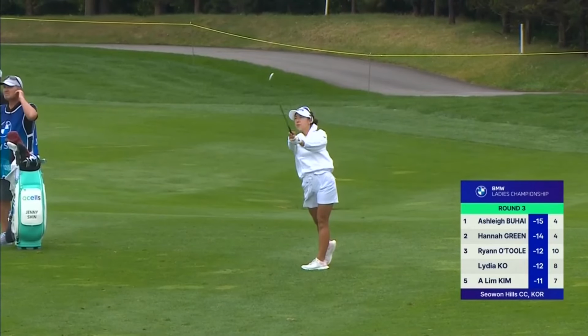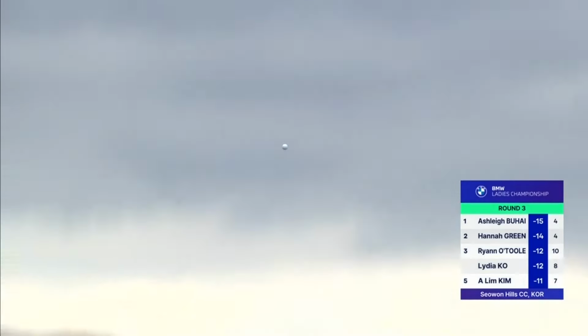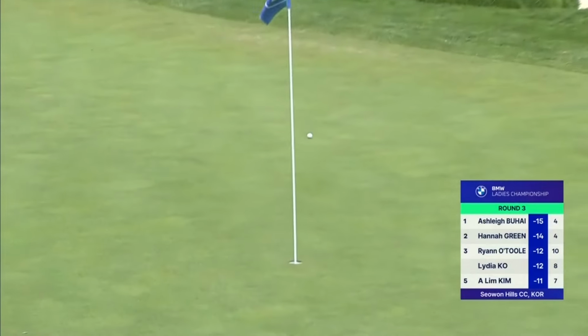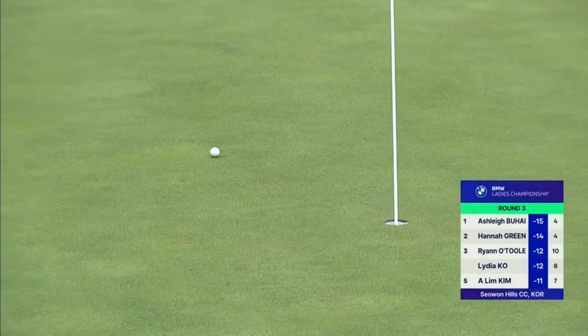Get a decent view of it though. This is on a good line. She's turned it in. Brilliant golf shot. Look at this. What a response. Great strike. Yep.